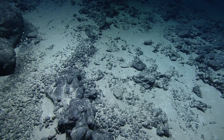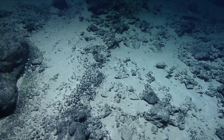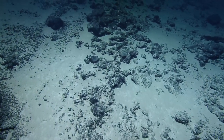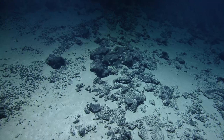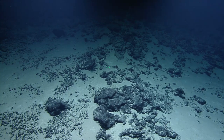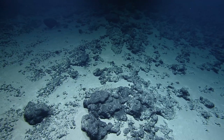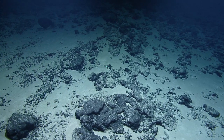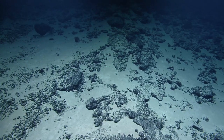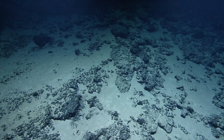Leela, could you spell Brisingid? Brisingid. Thank you. Someone in the chat said, how do you spell that multi-armed creature? Brisingid sea star. Still heading west. There. Megalodicopia. Thank you. Yep.